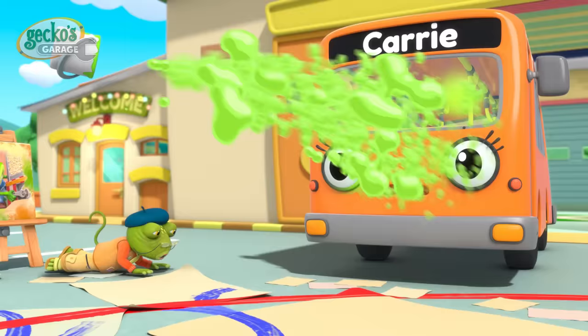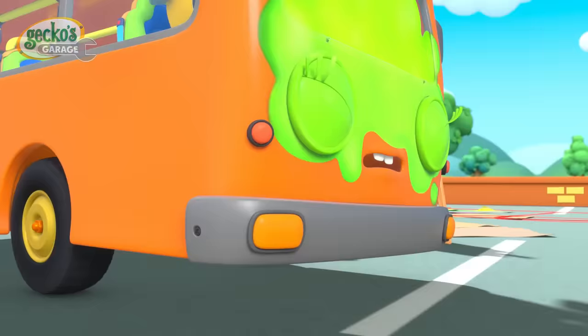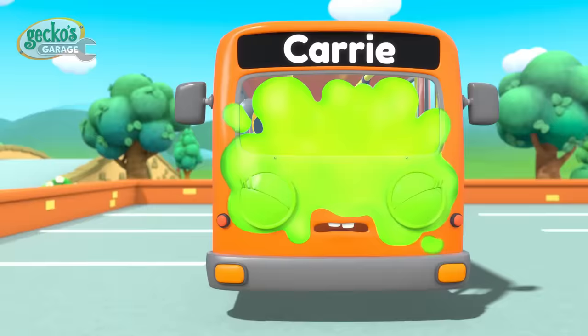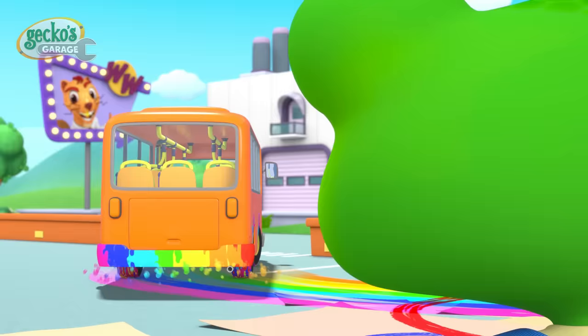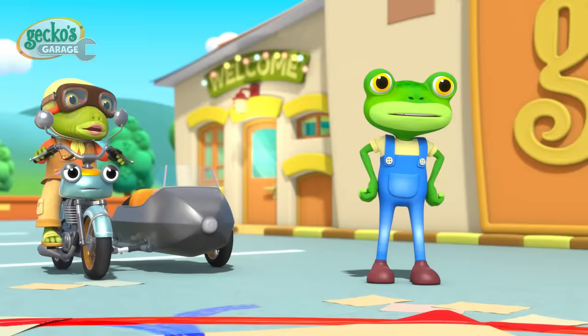Uh-oh! This messy play is messy! Yellow, use Carrie's wipers to clear the paint so you can see! Oh, my! You don't have any wipers! We have a runaway rainbow boss! Without her wipers, Carrie may have a wipe out! We have to stop her! Hop in, my boy! We need to catch up to Carrie and quickly!